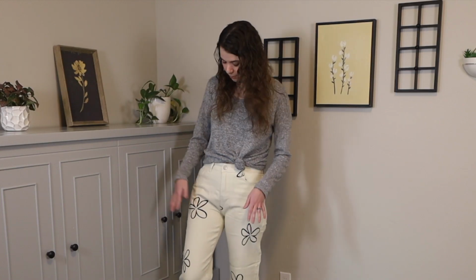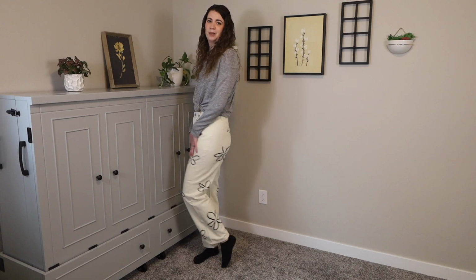I really like the beige color of these, and I feel like there's a lot of different ways these could be styled and different colors that they could go with because they're a neutral, and then the flowers are black, so again, just a neutral. So I think there's so many possibilities with these. I'm just not sure about the fit for me personally.